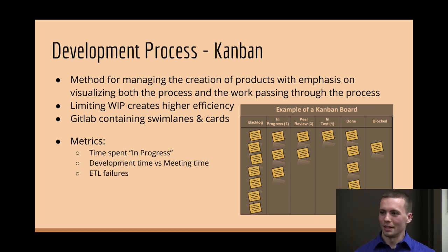Development time versus meeting time. We wanted this ratio because we are working with so many different groups. For this first semester, we've seen a very large emphasis on meeting times with not as much on development time, to clearly understand the project and clearly understand how people want it to be done. And in the future, once the ETL process is completed, we're going to have ETL failures to find the availability and reliability of our system.